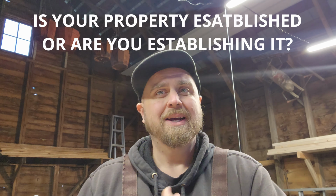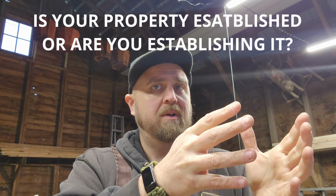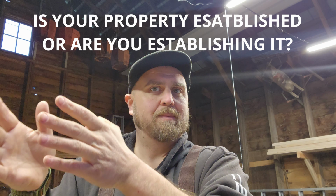Then we're going to modify that answer based on the answers to the next 4 questions. So then we get into question number 2. So now that we've established a baseline size of the tractor based on the size of the property, we get to question number 2. And this is a biggie. Is your property established, or are you establishing the property?